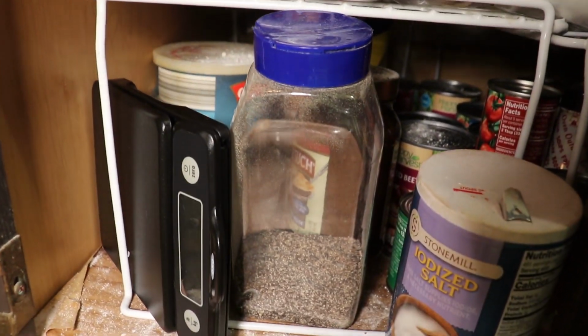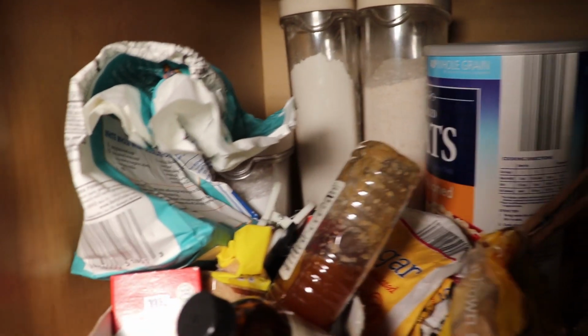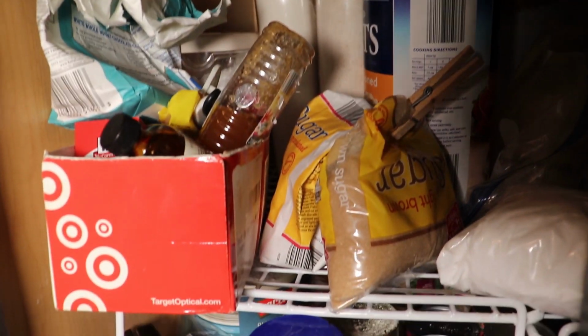So, onward. So you can see that this first cabinet is kind of haphazard, but it has a lot of baking stuff in it and some canned goods. That is my weight that I absolutely love and I use every day, so it has to stay in this vicinity. I am a little bit embarrassed to say that I do have tubs like these ones for pretty much all of my baked goods, but I just haven't put them in there for a while.